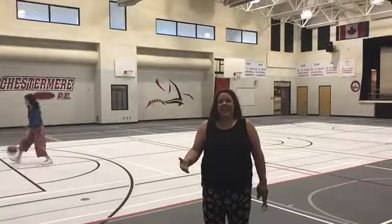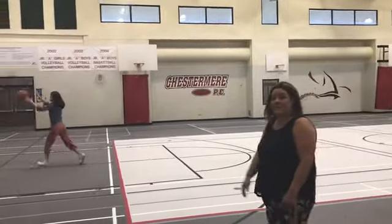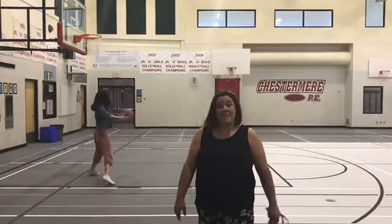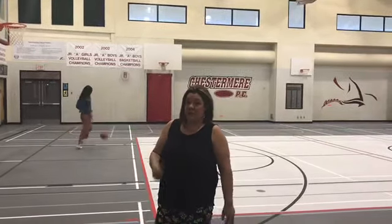So, the next space that we're in is our gym. You guys are the first ones to see. We're lucky enough, while we've been off, or learning from home, they came in and redid our gym floor, so you guys get the first peek at what our new gym floor looks like, which is pretty awesome.